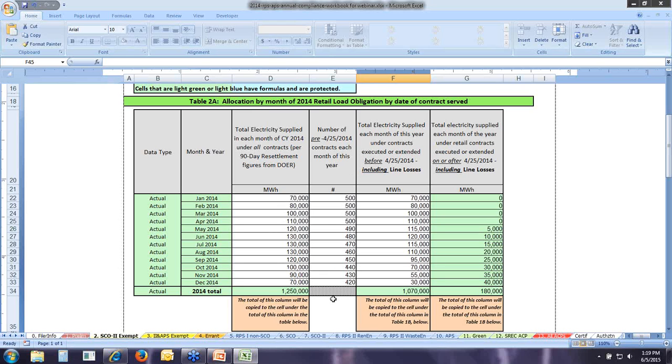This next column is just the number of contracts that represents. And then the third and final column is how much electricity was supplied each month under contracts executed or extended before April 25th. So this is really just accounting for how many of these monthly load figures, how many of those megawatt hours, were under these exempt contracts versus non-exempt.